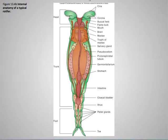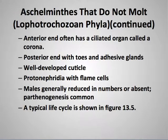These organisms can be affixed to the substrate, or they can be free floating. They can do either. But you'll see three general regions of their body: foot, trunk, head. Well-developed cuticles. So they have an outer layer that protects them. They do have protonephridia with flame cells. Males generally are decreased in numbers compared to females. So females are generally most of the population, if not all.